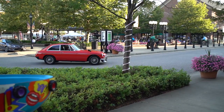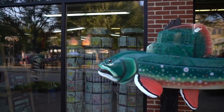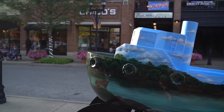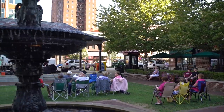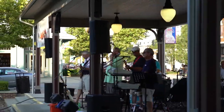All these outdoor activities were making us hungry, so we went over to Pullman Square in search of food. Pullman Square is a great little shopping area which often hosts small outdoor concerts.